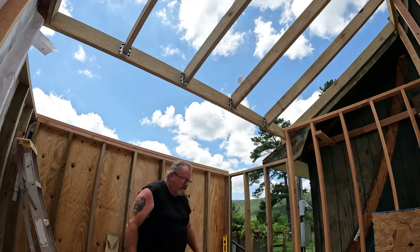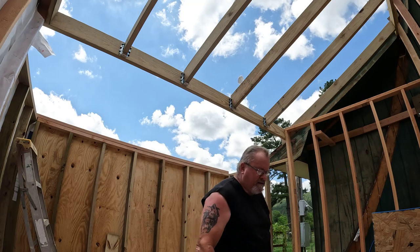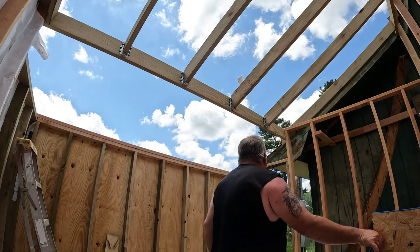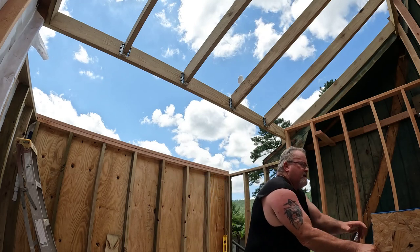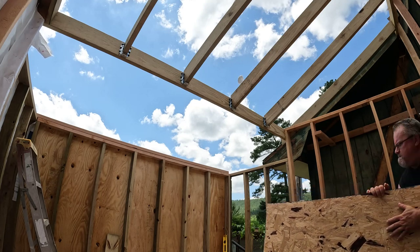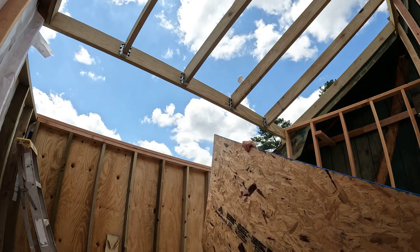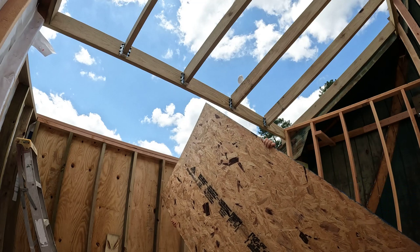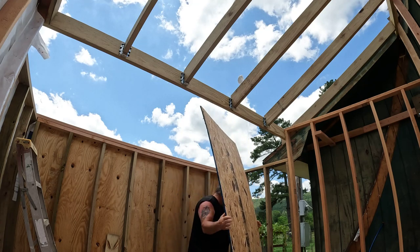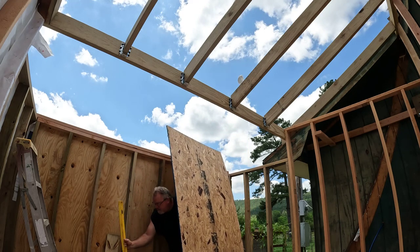And I still got to block some of this in, but I'm going to get this up there and get it Tyvek, because we got 2 inches of rain coming tonight. This time of year gets old, man. All right, how am I going to do it? Pull this in here and stand her up. Again, always in my way. I'm gonna get a new one.